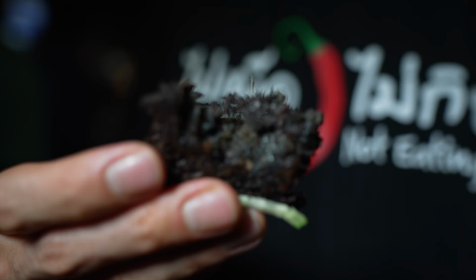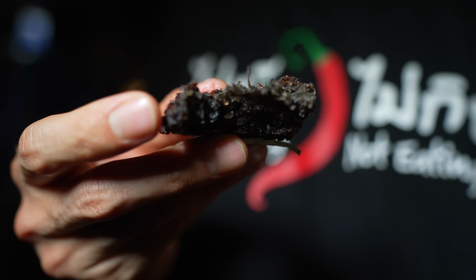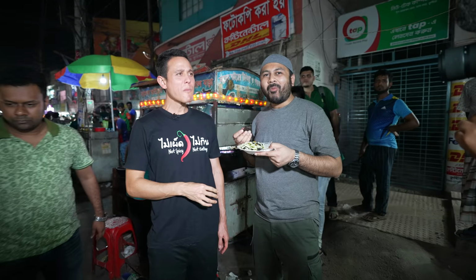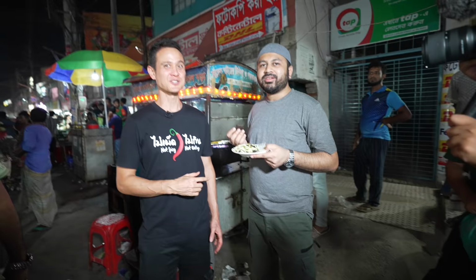It's salty. And that leaf has a unique taste. Almost like spinach. But more fragrant. Oh yeah, this is really good. You get the freshness from the cucumber. Because they are pretty greasy. So that cucumber helps in the digestion.